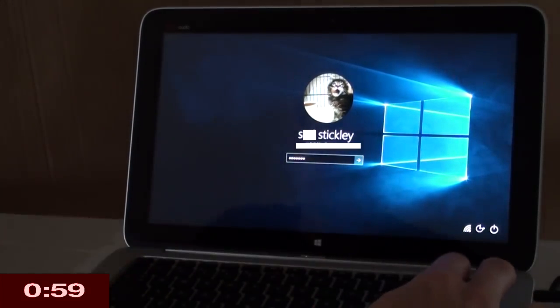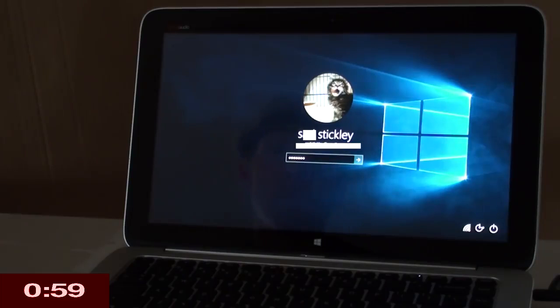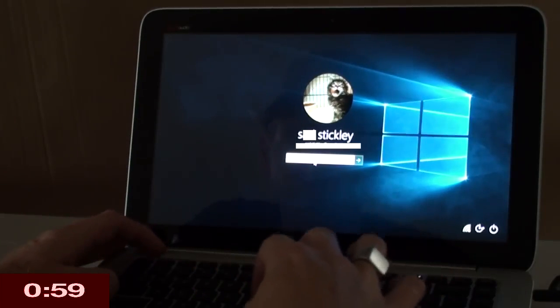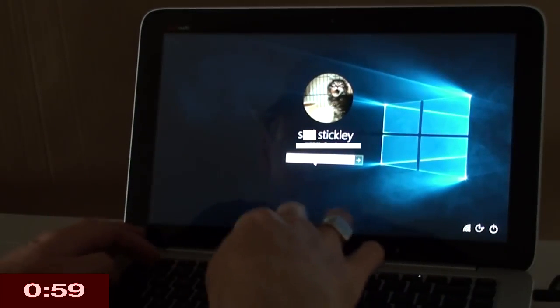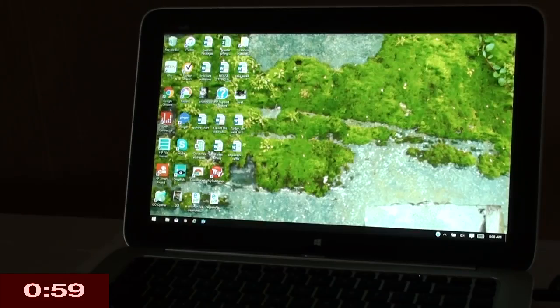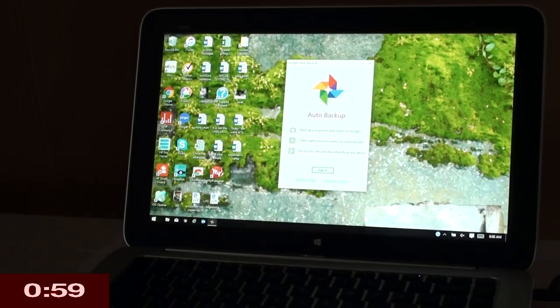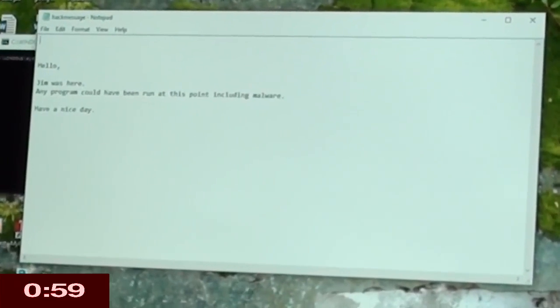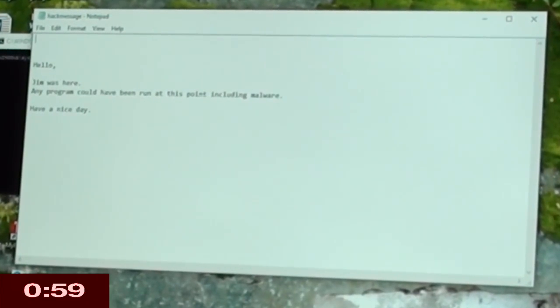So I'm going to go ahead and log back in again with the password. Now I'm logged back in. Now notice though, remember before she had a little backup program that started. That's going to start again. But right after that, another program is going to start. There's her backup program. And now you're going to see there's a new thing that started on her computer. Basically it's just Notepad with a small message that I left behind.